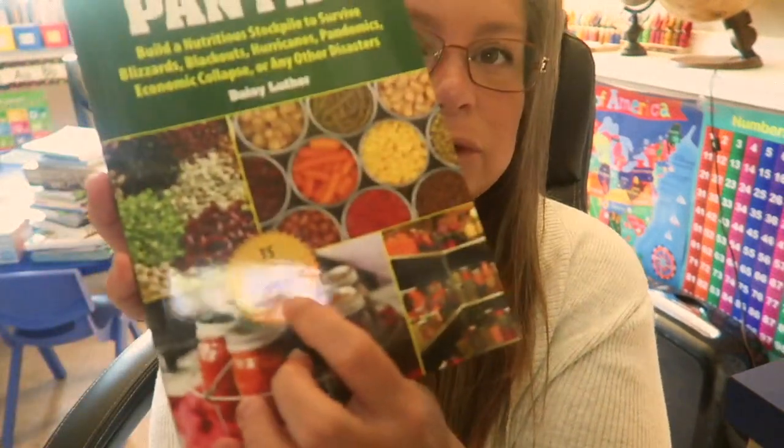It's called Preppers Pantry, Building a Nutritious Stockpile to Survive Blizzards, Blackouts, Hurricanes, Pandemics, Economic Collapse, and Any Other Disaster. It's by Daisy Luther. She does include 35 meal plan recipes, and she includes shopping lists. So if you've never meal planned before, which is something that I also do, and I know some of you wanted to see meal plan videos come back, I meal plan and I shop my pantry. That's how I do it.